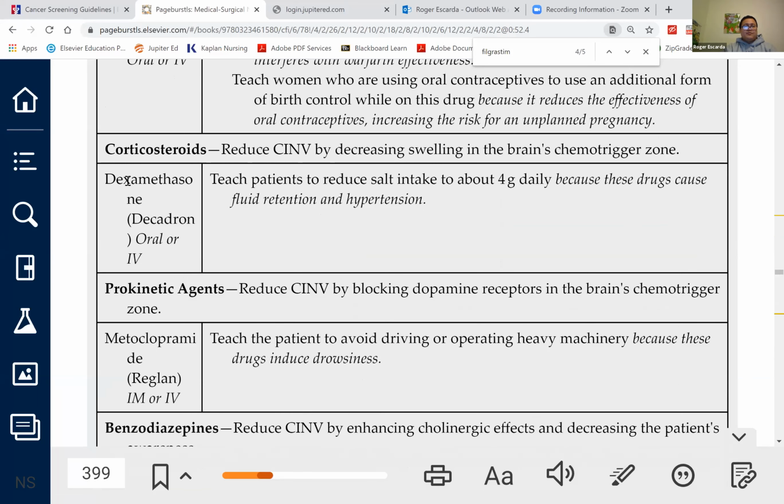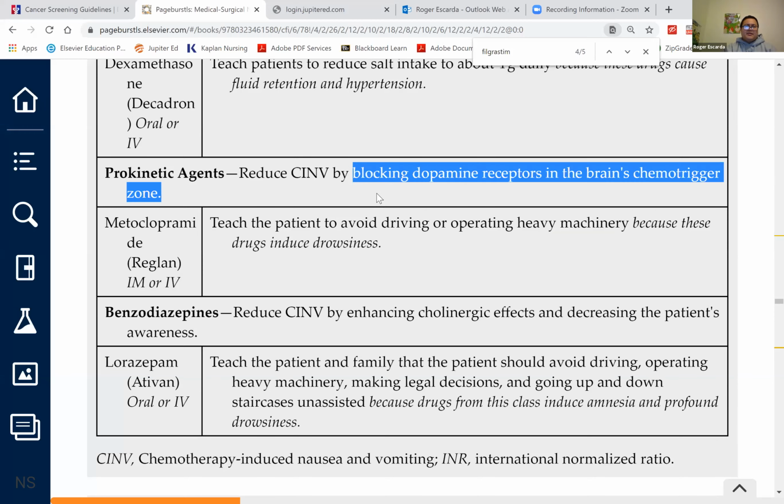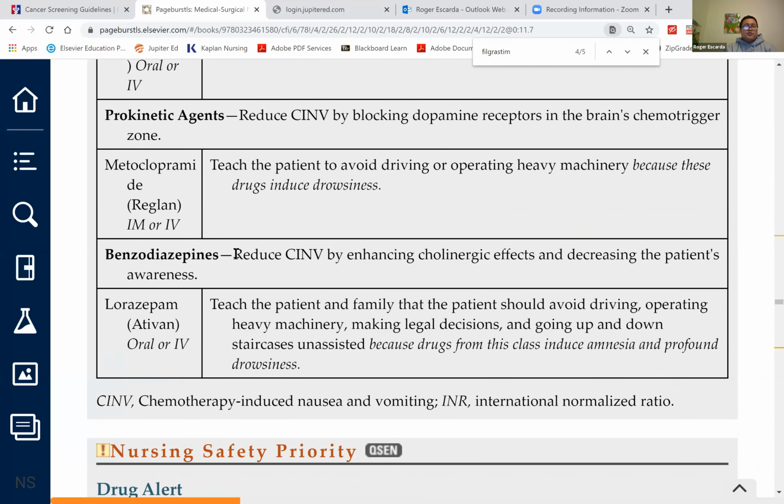Steroids, the only one approved for nausea is dexamethasone. The other forms or classes of steroids are not very effective. So again, this drug will reduce nausea and vomiting. Prokinetics, although this one here says this is the action, the term itself says prokinetic. So this one really increases GI motility. So if you have normal motility or even increased, there will be no abdominal distension, so therefore the patients won't have nausea. Again, this reduces nausea. And then finally, we have benzos, which also reduce nausea.